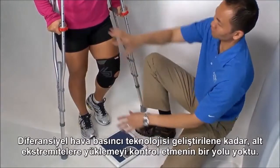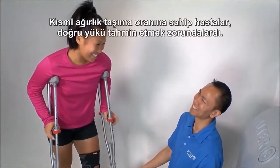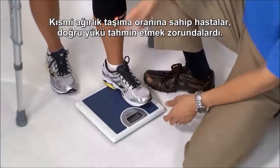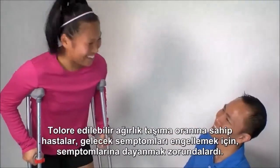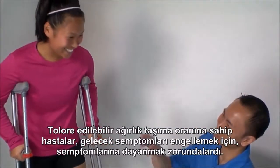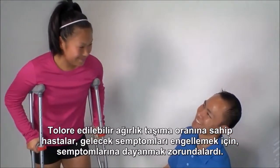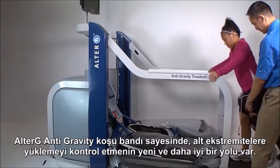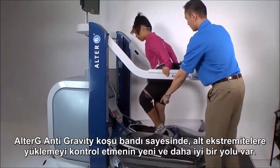Until differential air pressure, there was not a way to control lower extremity loading. Patients that were partial weight-bearing had to guesstimate what the appropriate load would be, and weight-bearing as tolerated patients just had to endure their symptoms until they were at full strength to prevent symptoms from recurring. With the AlterG anti-gravity treadmill, we have a newer and better way to load the lower extremities.